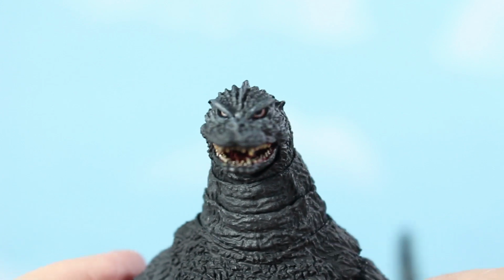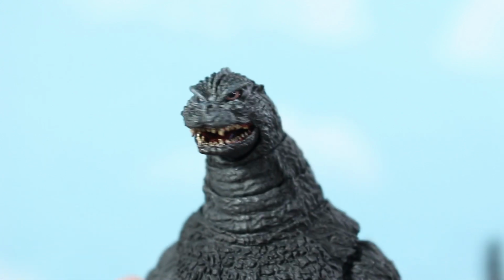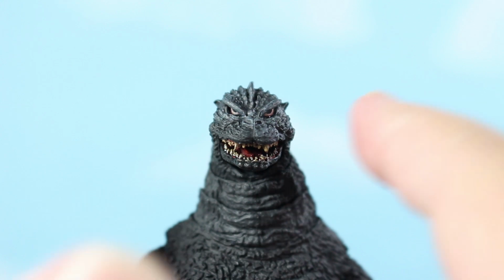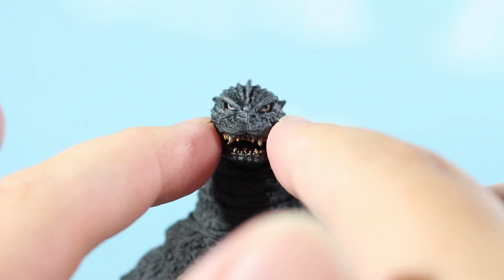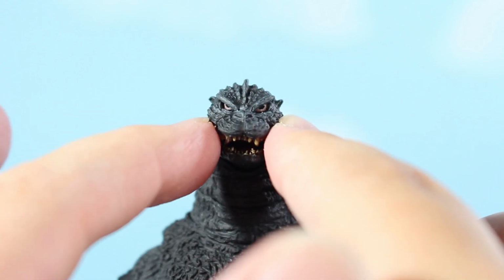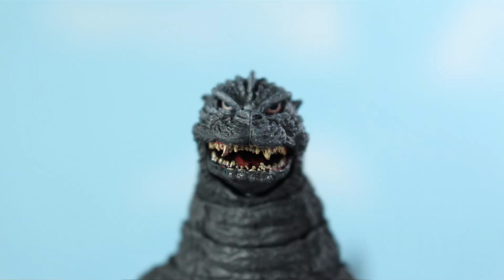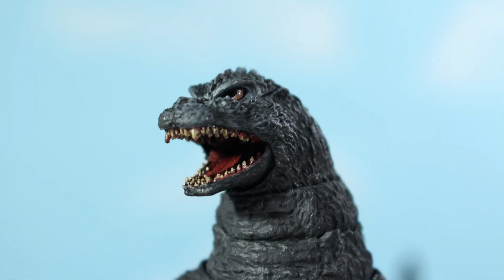But he looks menacing. He looks good, he looks angry, he looks pissed. Now, the thing that gives this Godzilla a bit of a unique look in terms of the sculpt of the face is that the face is kind of asymmetrical here on the cheeks, and more so on the right side, where it's kind of like he's snarling in a way, so it makes one eye look bigger than the other. I know it sounds weird, but that's just how it's sculpted.